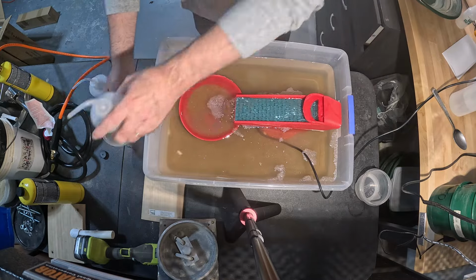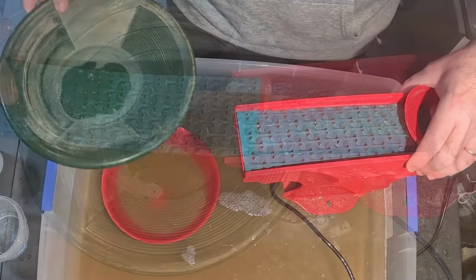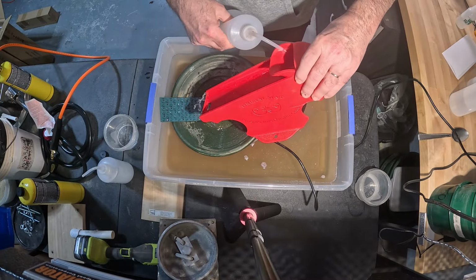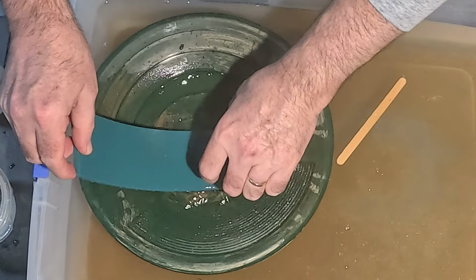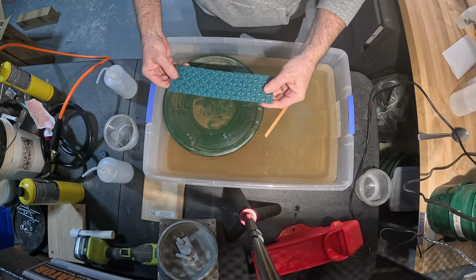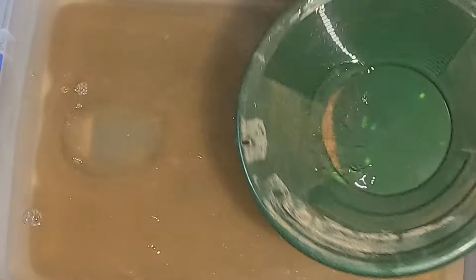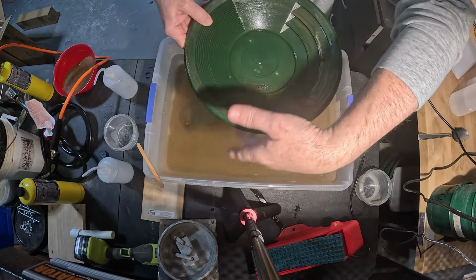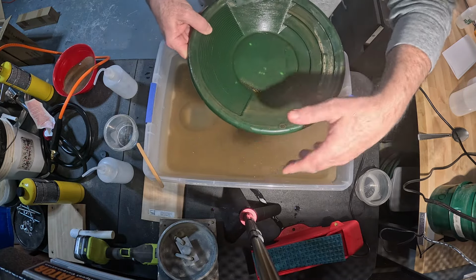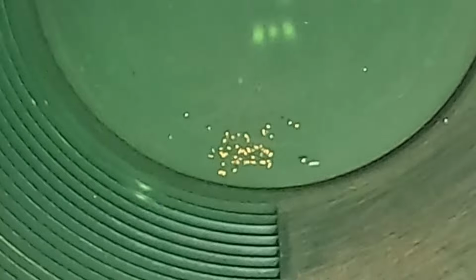Now we are done. I'm gonna cut that off. I mean, as far as cleanup, this thing is super easy to clean up. There's just nothing to it. Tap it back. Oh yeah, look at all that. A lot of gold. I'll clean that up a little bit, but there is the gold.